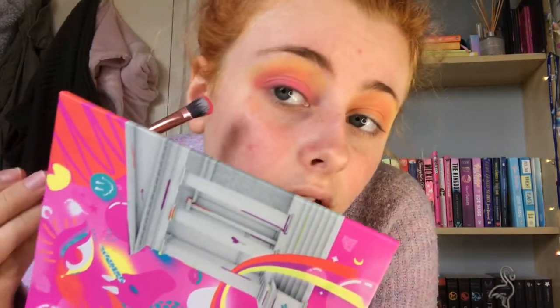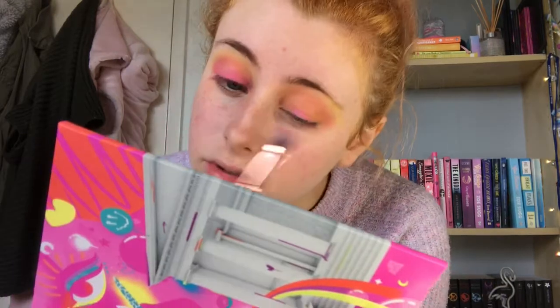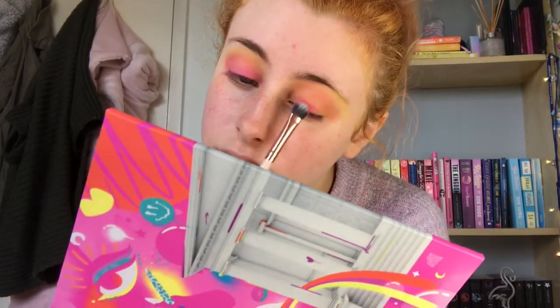Okay, I do have fallout on my face. Whenever I'm looking at it, I'm just trying to work out what it's doing, but then on this eye you can see the difference, you know. Just going to pack that on. I'm not bothered about being too neat at the moment.